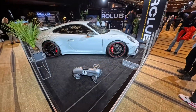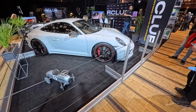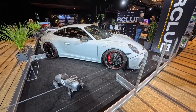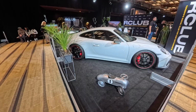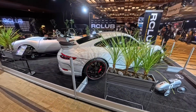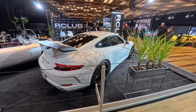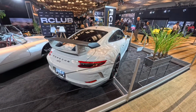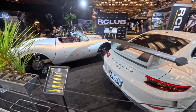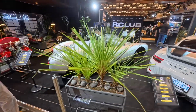Coming over to the R Club booth, here we have a Porsche 911 GT3. That's the 2015 version. Correct me if I'm wrong. I believe this is the 992. This could be wrong. This is such a beautiful car. I love these Porsches. Over here, we have a classic Porsche.